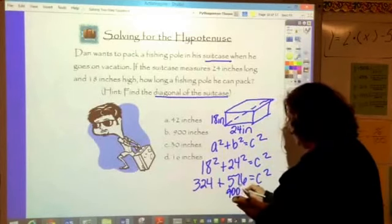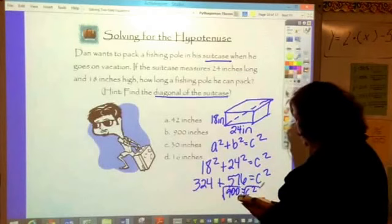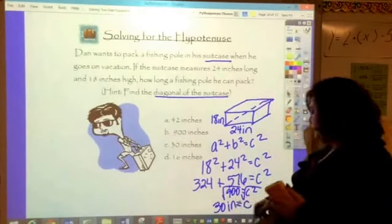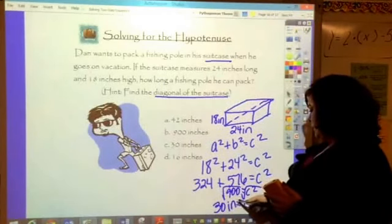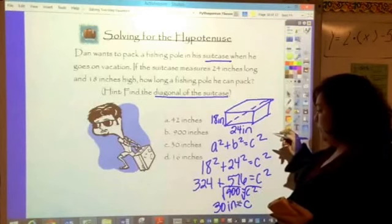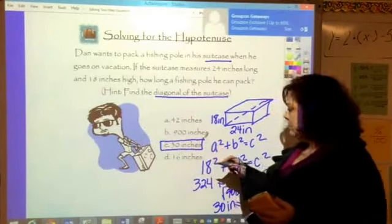900 equals C squared. So I'm going to take the square root of 900 and the square root of C squared, and so C would equal 30, and it's inches. So his fishing pole could be 30 inches. So this is kind of a medium-sized suitcase. I don't know if that's going to be long enough. But the answer is right here, C, 30 inches.